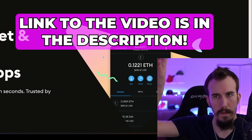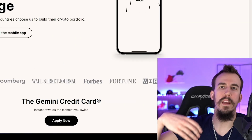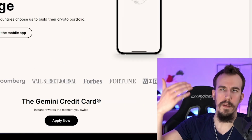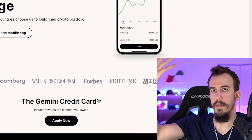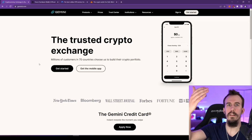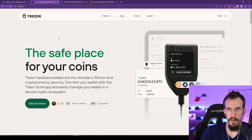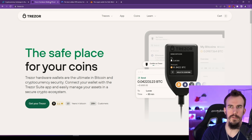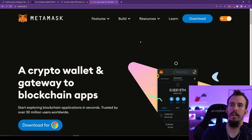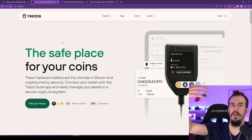I'm not going to show you how to set up MetaMask in this video, but these are the 4 steps to getting into crypto. First, you make an exchange account, then you link up your bank account, you send dollars to the exchange, you buy Ethereum, for example, then you send the Ethereum off of the exchange to your hardware wallet address, which you'll create once it arrives, and then you can connect your Trezor to your MetaMask, and then you use your Trezor through MetaMask, and it protects you the whole time.